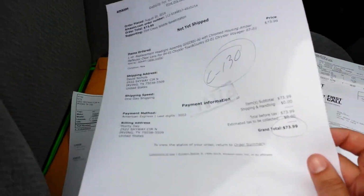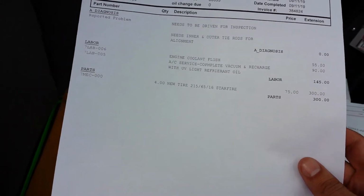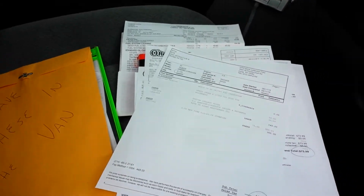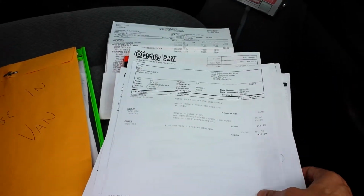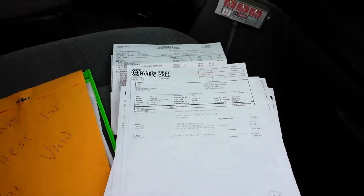The 2 new headlights, the receipt for that as well. And here we have flushed the coolant, serviced the AC, and put 4 brand new tires on it. Folks, you take all this to a dealership or to a shop, you could easily be $5,000 or $6,000 into work done to this van. We've already done it. You don't have to. This van is ready to roll.